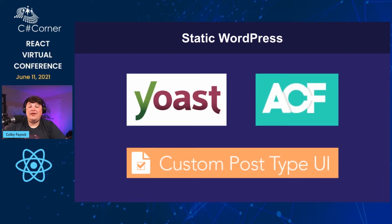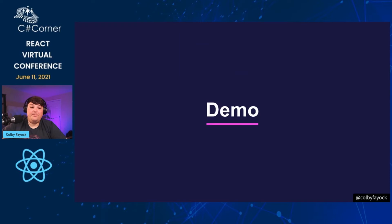The cool thing is we can couple this with WordPress plugins like Yoast and ACF, where we can give a lot of flexibility for managing our content. These work out of the box with Next.js WordPress Starter.